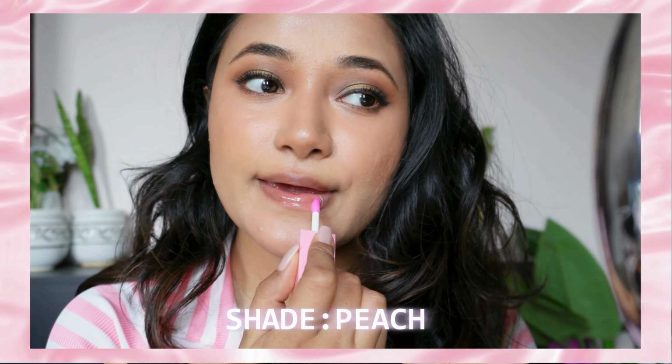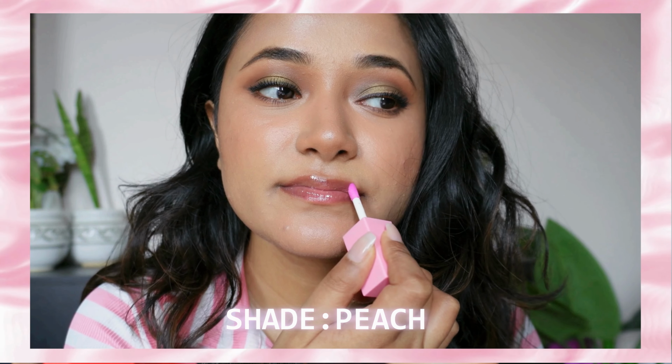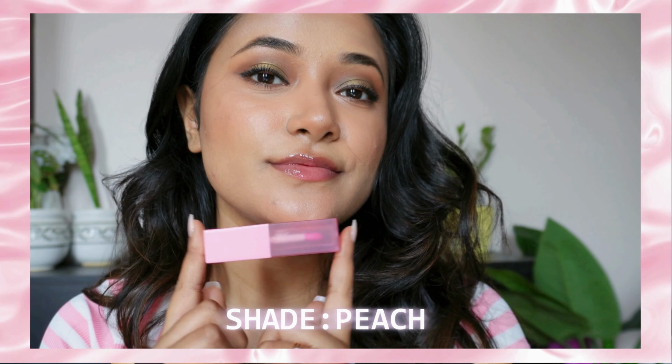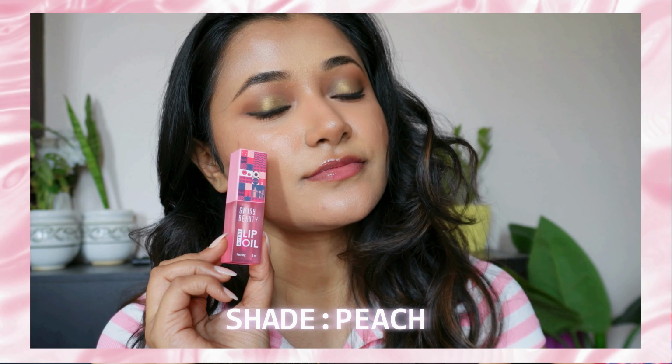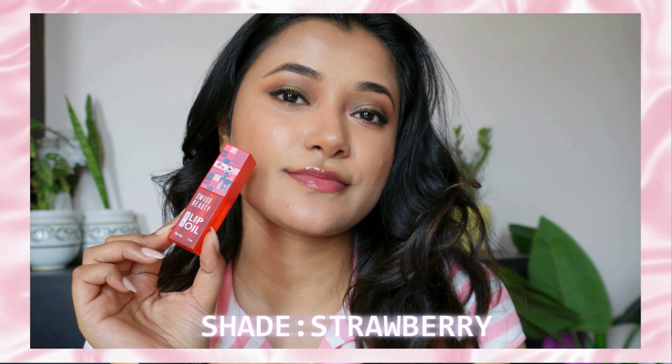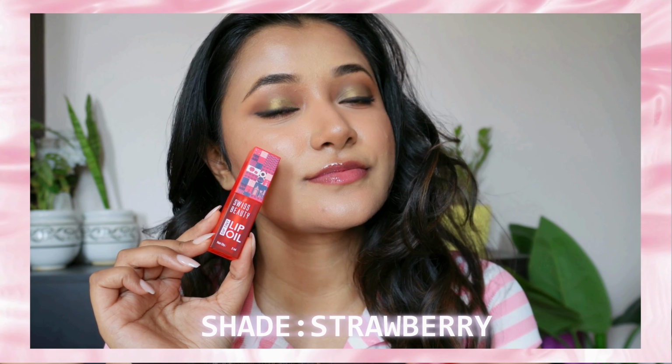And something that really sets this apart from different products in this category, for me at least, is that it actually also feels hydrating and nourishing on the lips, unlike some others which settle into the cracks, and once those wear off, you're left with very chapped, dehydrated lips. This one does not do that, which is why I'm able to use this so comfortably without thinking so much.